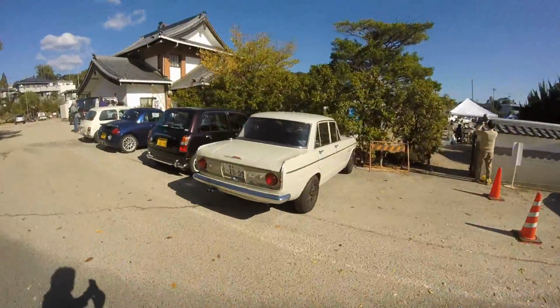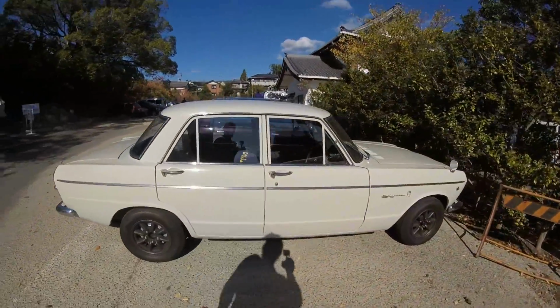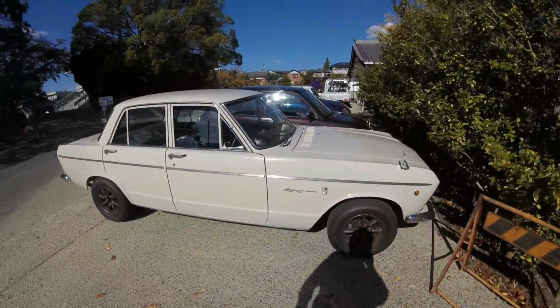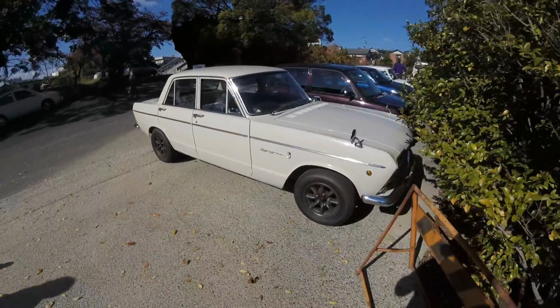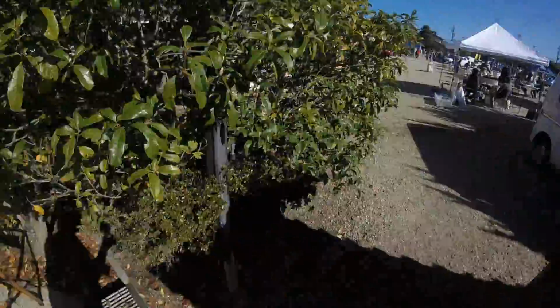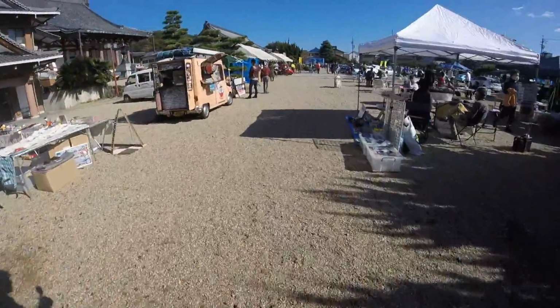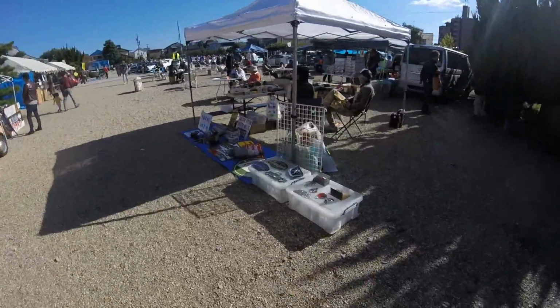An old Prince 2000. Which is pretty damn cool. That's the ancestor of the Skyline GTR basically. And we'll get back to the car lot a bit later. And let's get in there. Lots of memorabilia.